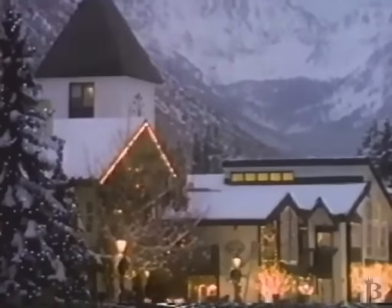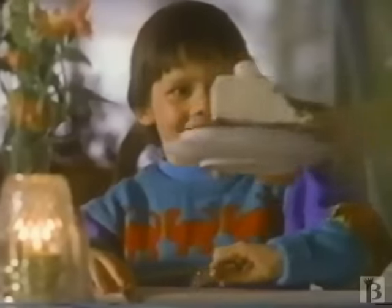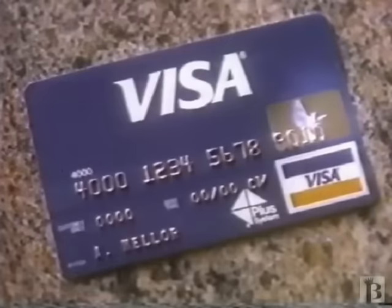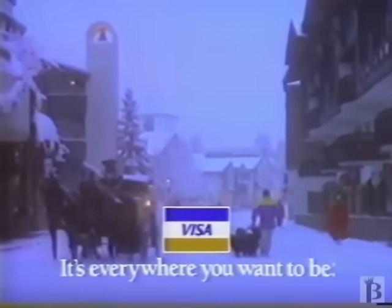If you've ever wondered what it's like to experience the Bavarian Alps, you don't have to go there to find out. Just head for Vail, Colorado and the Sonnenalp Hotel. And you'll get a taste of champagne powder snow and the richest Bavarian cream pie this side of Innsbruck. So if you go, get your skis waxed up and put your Visa card down. Because at the Sonnenalp, they take fun seriously, but they don't take American Express. Visa, it's everywhere you want to be.